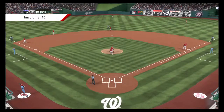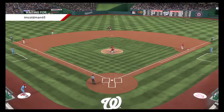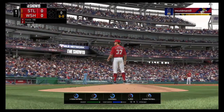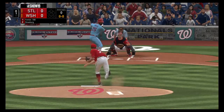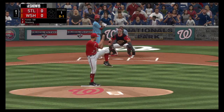Time now for baseball. Here's Dexter Fowler now. He will lead this one off today. Leading off the afternoon for St. Louis, the right fielder, Dexter Fowler. Here comes the first pitch. And we're underway as the first pitch is a check swing, but a called strike, 0-1.